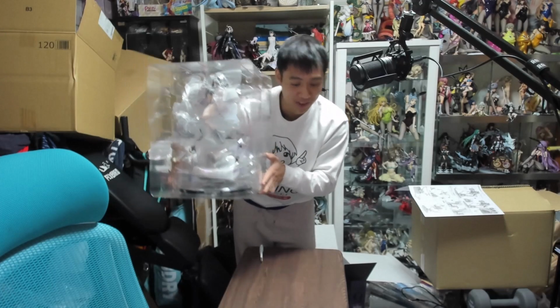And on her own, she's not the biggest, but when the crossbow is in the air, you're going to need a lot of room. And thankfully for you guys, I'm going to measure this so you know exactly whether she'll fit in your display cabinet or other storage.